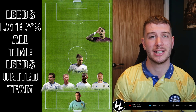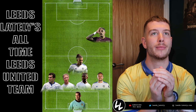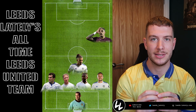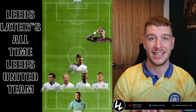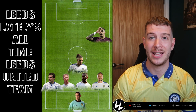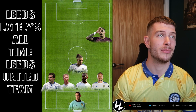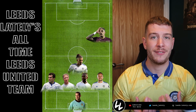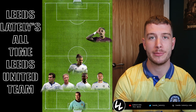Rafinha's been absolutely excellent, and like I say, he's a microcosm of our return to the Premier League. He's been involved in everything that's good, and he's exciting, he's young, he's Brazilian, he's got that flair, and he's got the ability to back that up as well. So Rafinha goes in there for me just for the sheer feeling he gives you when he's on the ball, and I cannot wait to get back to Elland Road and see him in the flesh.